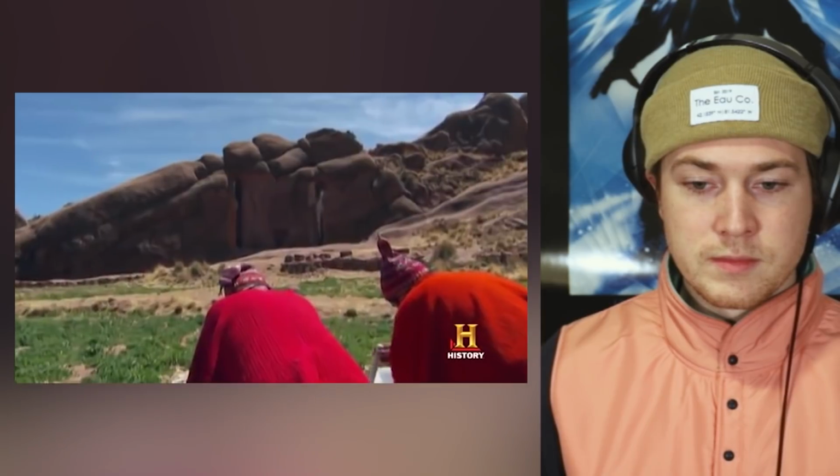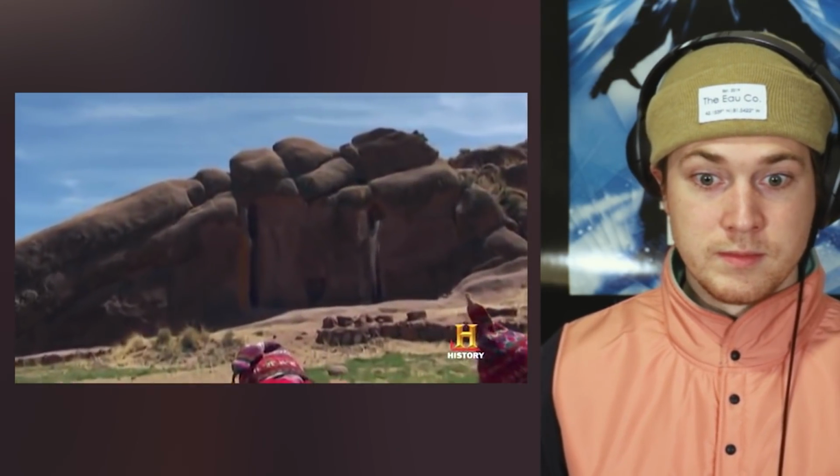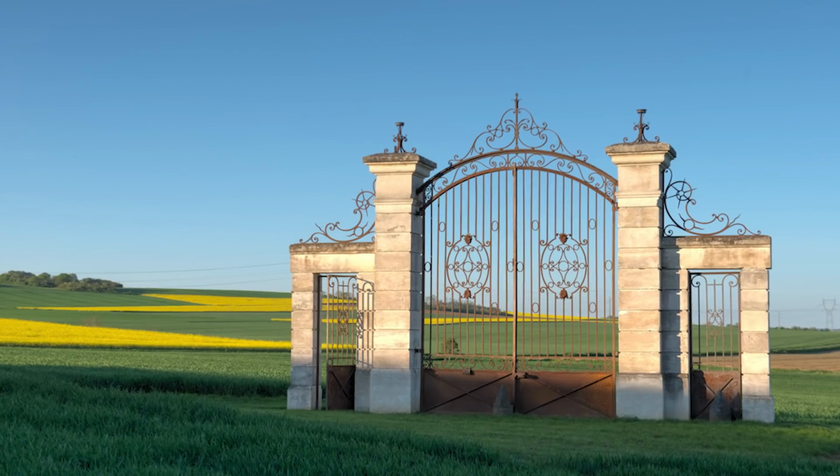It is known as Puerta de Hayumarca, or Gate of the Gods. And when you see it, it's quite baffling. Here is this giant doorway carved into solid rock, and it appears to be a gateway, but it doesn't go anywhere. It's a big gate to nowhere.